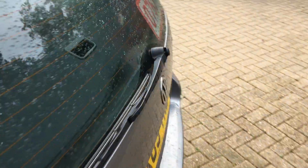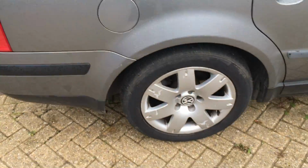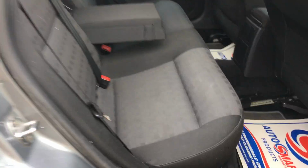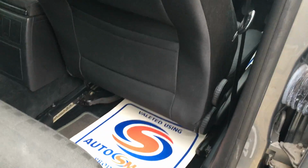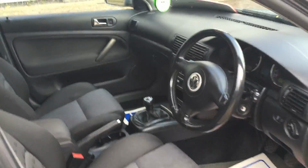If you want a large family car or you need a load lugger, this vehicle would be ideal. Massive boot, as you can see, you've got the luggage load there, full size spare wheel. Nice condition, plenty of room for the family, strong fuel economy. You have electric windows all round, you have passenger's airbag, driver's airbag, curtain airbags, side airbags. Car has climate control.